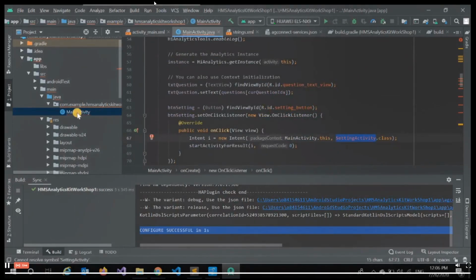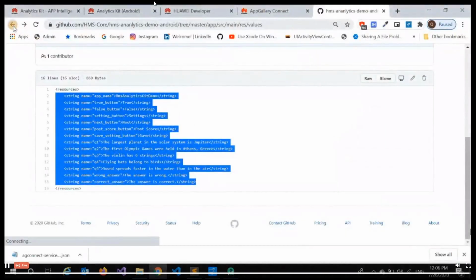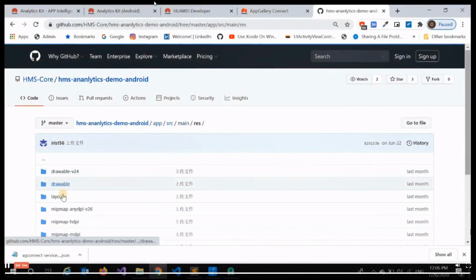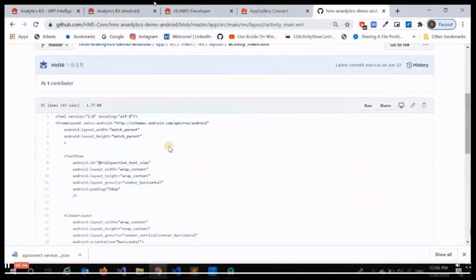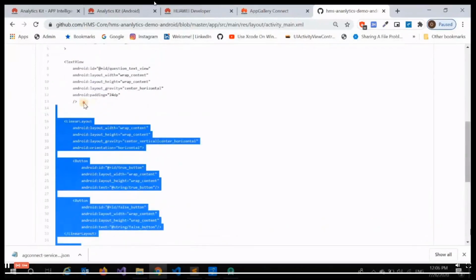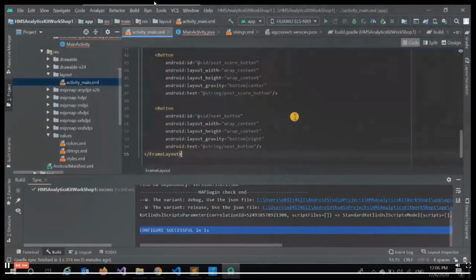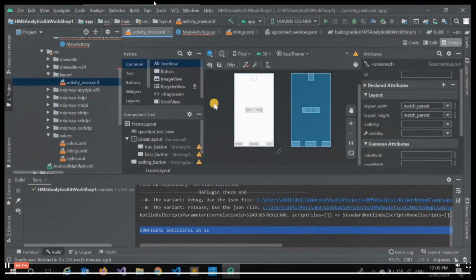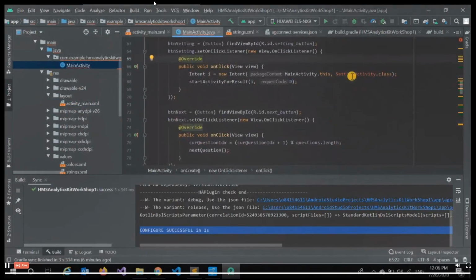Okay, we need now to implement the view that's related to the main activity. So we'll open the main activity and we'll go to the layout. Main activity, and we will copy the UI that is related to the main layout. Okay, we will paste this one. And we will go to the design. As design, you will see something like this. Some buttons that will be sending some events to the server, sending some logs.